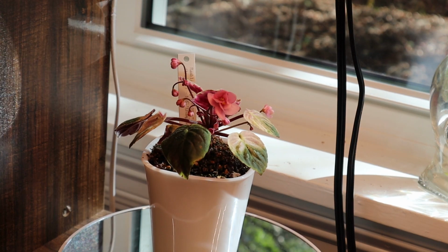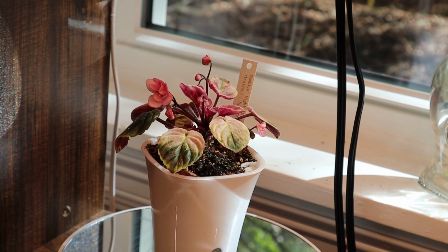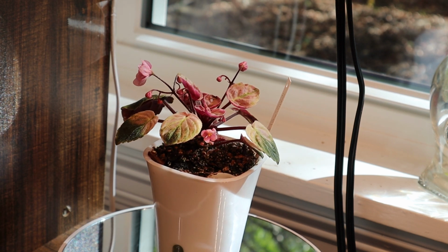Today we're going to be looking at all of my African violets. This is kind of like a little bit of a tour. So I'm going to start with Rambling Right Along. This one has some interesting coloration on the leaves and it does have a few blooms, but I wouldn't say that it's in complete bloom.